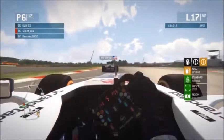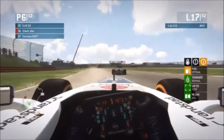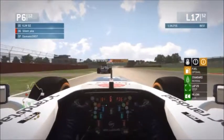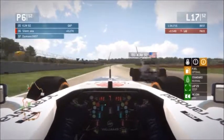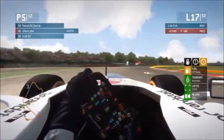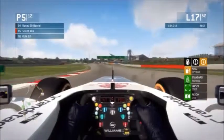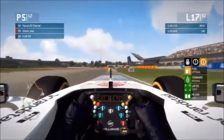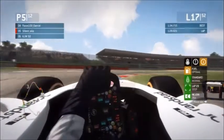He's going to get the DRS. He cuts the corner a little bit, but not giving any kind of warning for it. Now onto the hangar straight. Can Silent have a go with the DRS? KJW trying to stop the tow, but now Silent has the slipstream. Now KJW goes defensive. Silent trying to go right round the outside of him. KJW's got the inside line, but can do nothing. Silent on the charge up the field. Silent takes 5th place from the Red Bull, and now we can go after the Ferrari of Daniel for 4th.